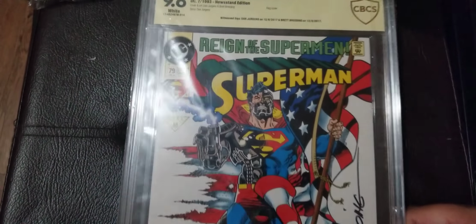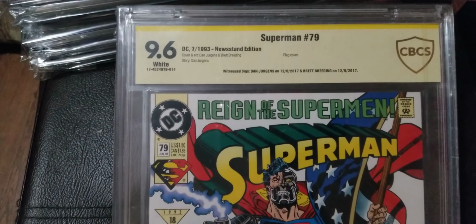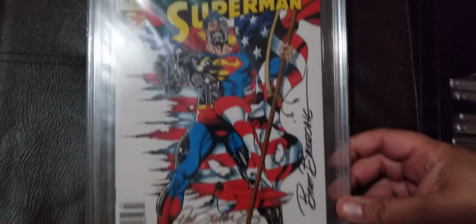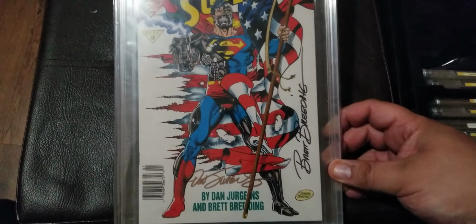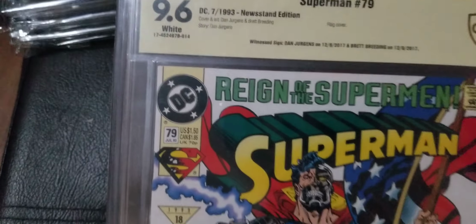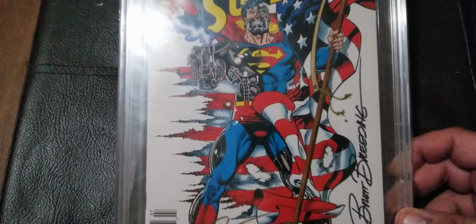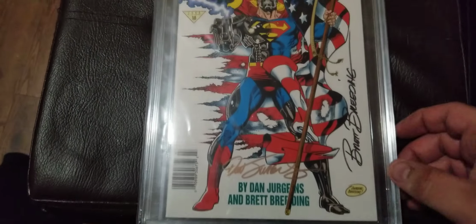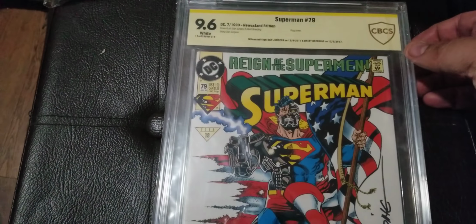Next we got here another one of my childhood books, and I got these done at the same time as the previous one. This is not a key, but I love this cover. Superman 79, 9.6 white pages. Just love that Cyborg Superman cover. It's a newsstand too. As you notice, guys, CBCS does note that it's a newsstand edition. CGC does not do that. And right there, signed by Brett Breeding and Dan Jurgens. Awesome. Love the way he drew that Superman there with the flag and everything.